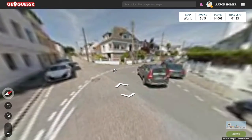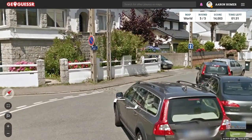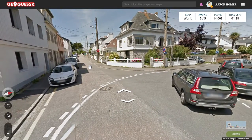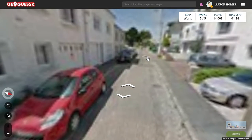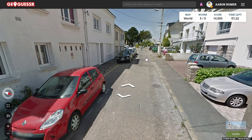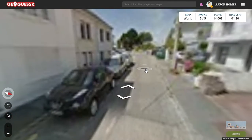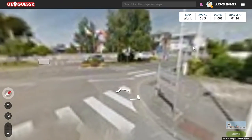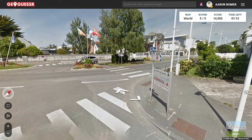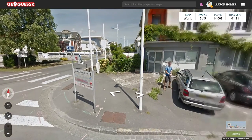Well, this is a very beautiful city, wherever we are. The name of the city would be just fantastic. Here's a bunch of flags, not a one of them French. Well, that one's French. Okay.